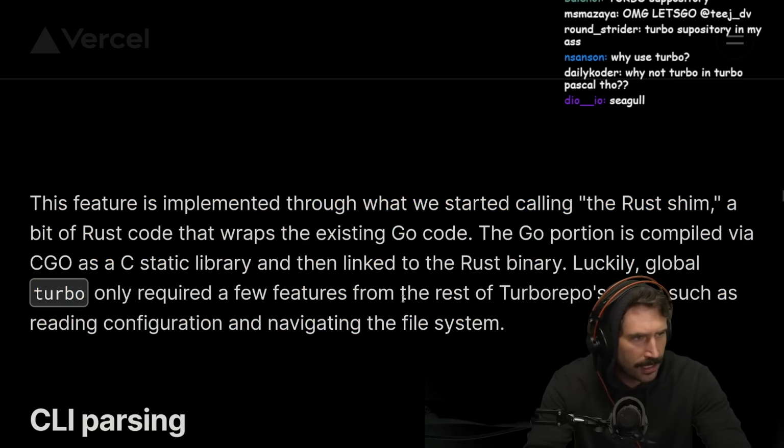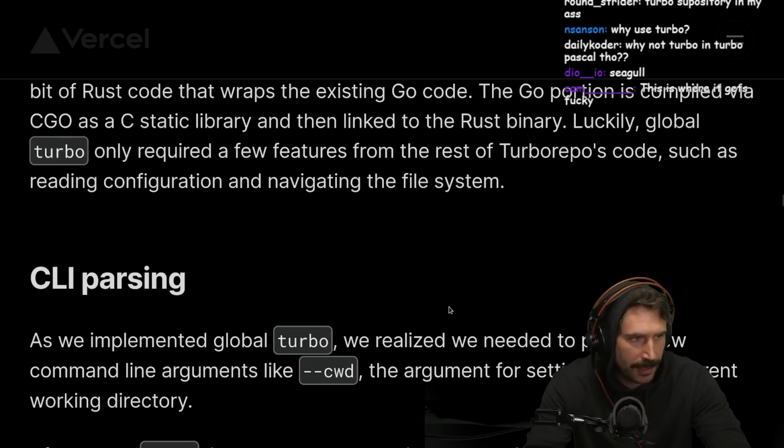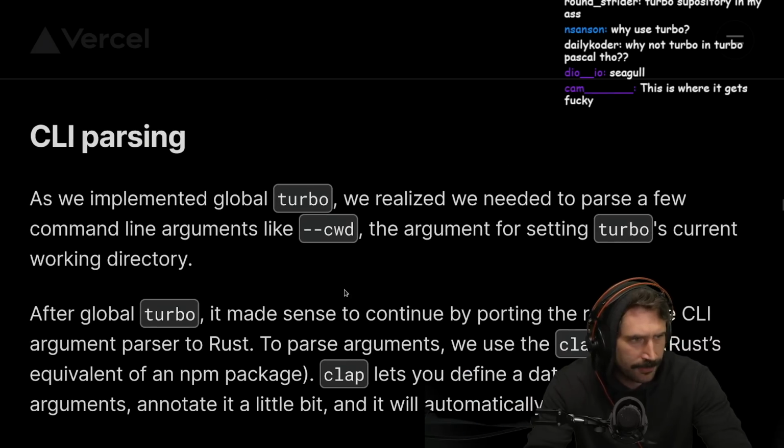Okay. Why not Turbo in Turbo Pascal, though? It would have been the best. This is where it gets tricky.